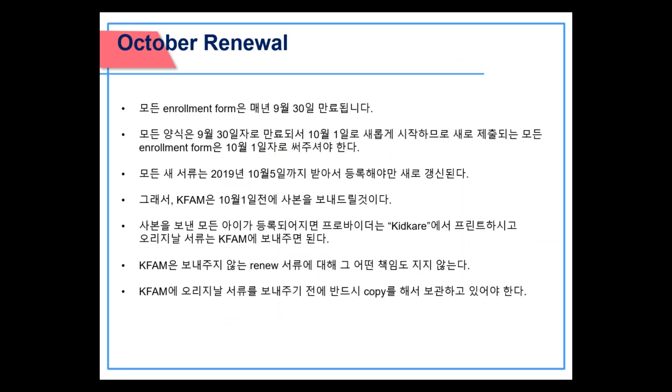October renewal. All enrollment forms expire September 30th of each year. Any new child enrolled in the month of September, enrollment form expires September 30th. An example, child enrolled September 20th, this enrollment form will expire September 30th, and a new enrollment form dated October 1st will be required. All renewed enrollment forms must be submitted by October 5th to receive October reimbursement on time.